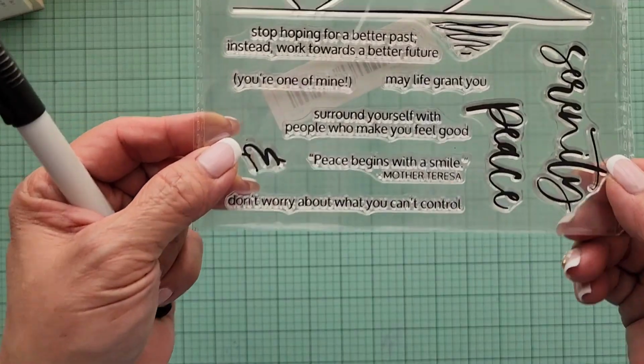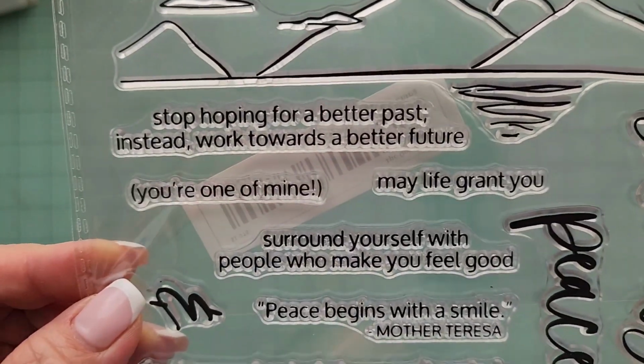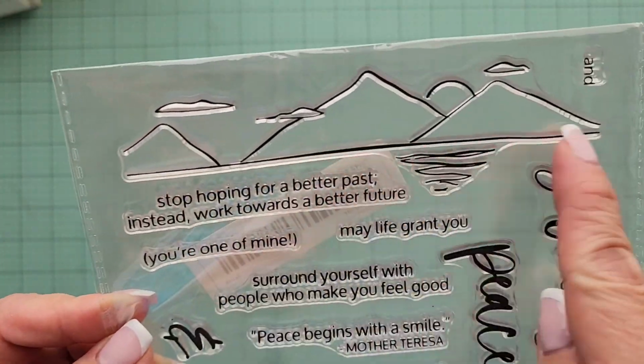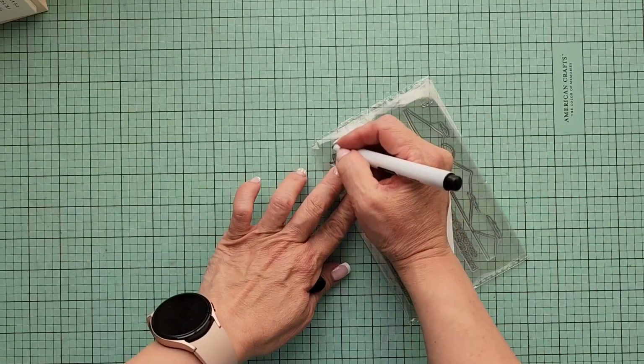I quite like this where it says, surround yourself with people who make you feel good, or may life grant you, and then you can put serenity or peace. I quite like those mountains in there. I think I could actually do some blending with that. And that one again was $1.94. This is our first item. I'll just put it here.